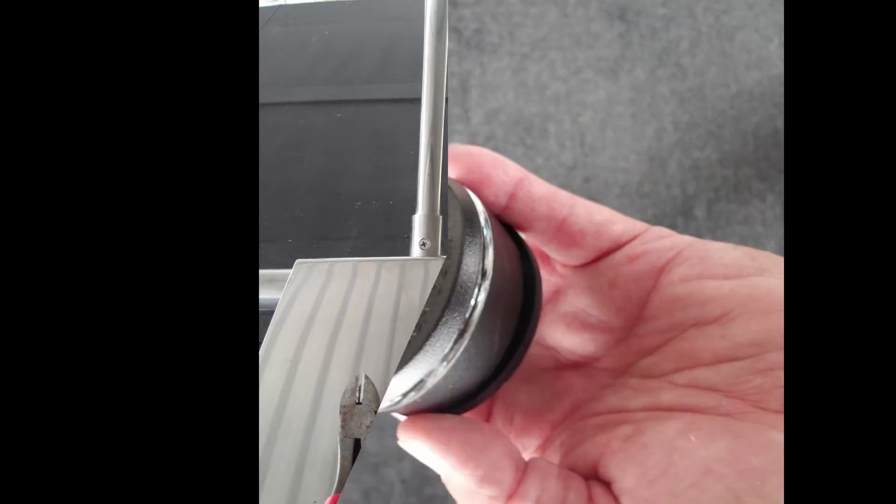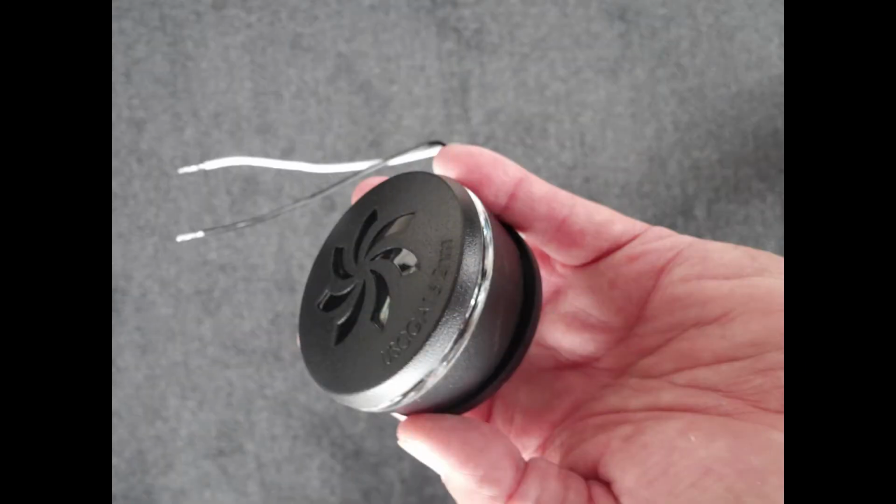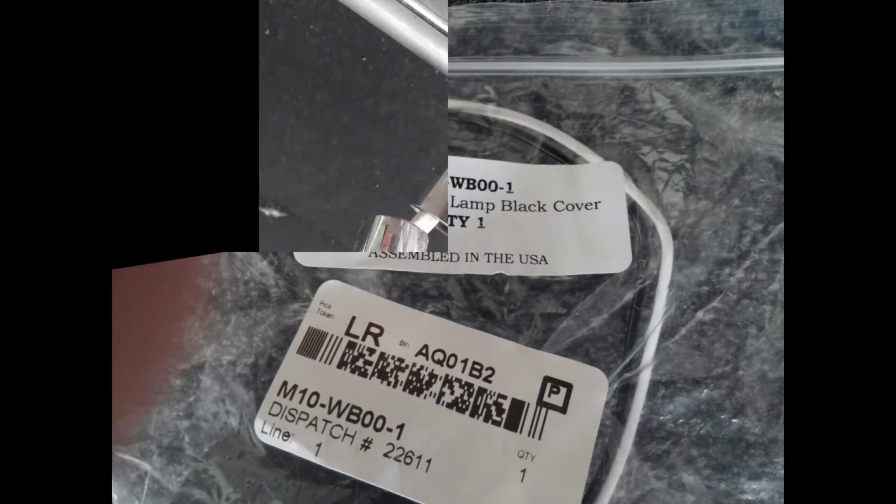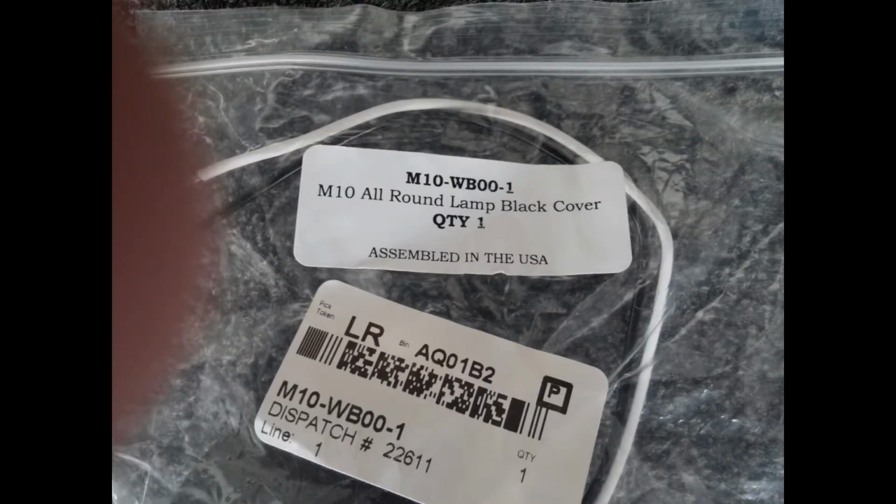Enter the new TecNiq LED M10 all-around light, Coast Guard and ABYC approved. Hi, this is Captain Bob May here for Bob's No Wake Zone Boating Radio Show, and you're watching the removal of the old bulb type and the replacement of the new LED light. Pretty simple process with limited tools needed.